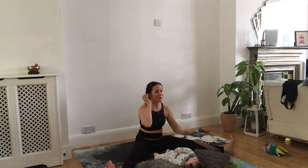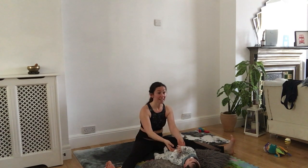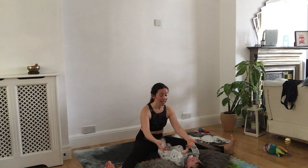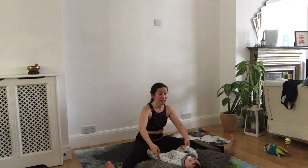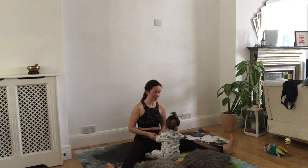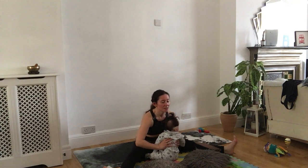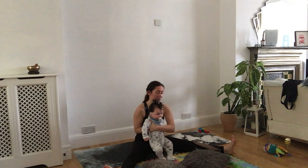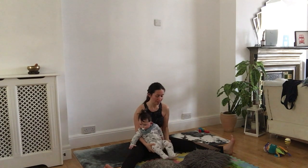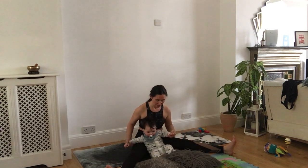Now, with baby, depending on where they are, they might like to sit up facing you. They might prefer to sit up facing outwards, or they might just want to be lying down happily. Now, what's good about this is that I'm going to turn Theo out because he likes to look at the screen. Pop these here if you want to have a practice.